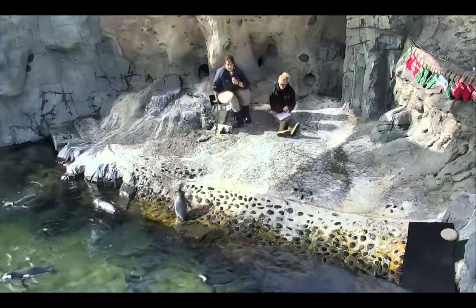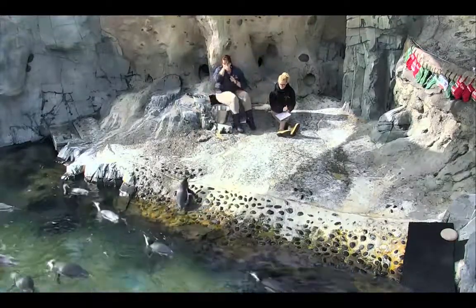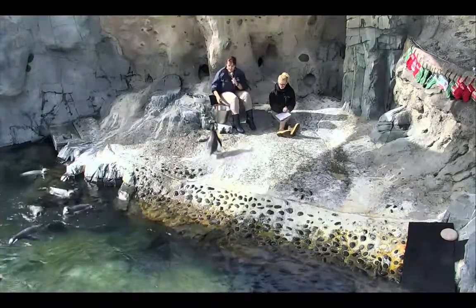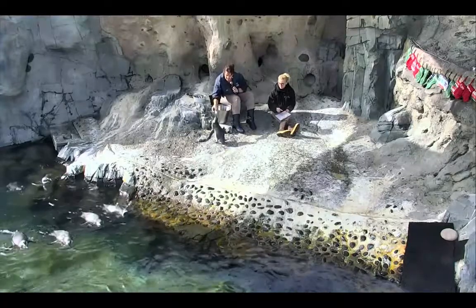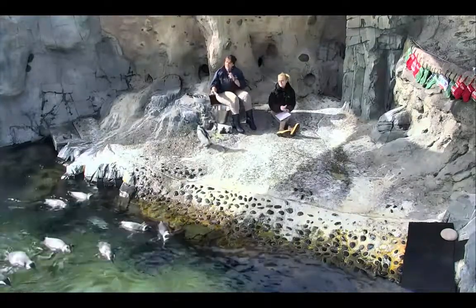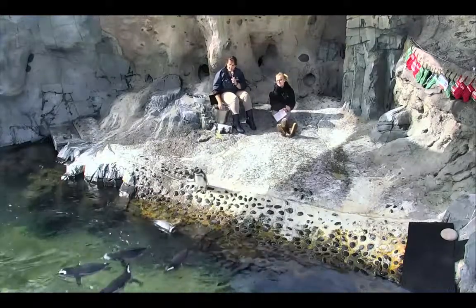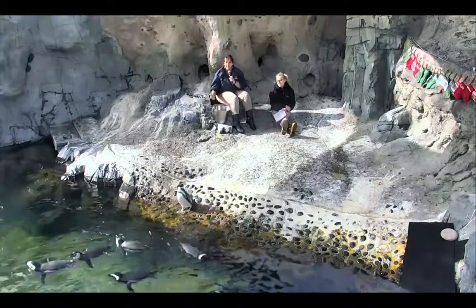That's Heidi. So some penguins like to be fed at the water's edge, and we'll allow that for certain penguins, some of our older penguins. Heidi here is not an older penguin, so I make her come up to the very bucket, because what she does is that she will mouth the food and go, no, that's not good enough for me. I'm going to go back into the water.